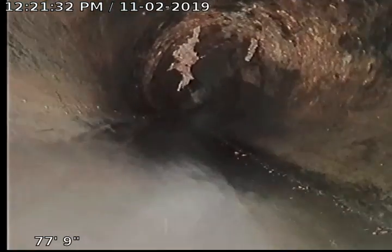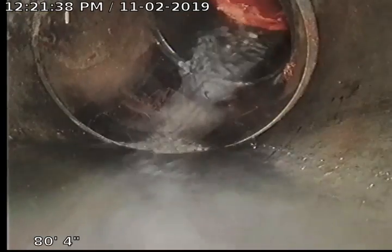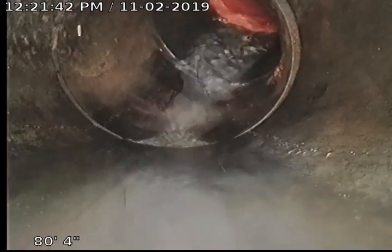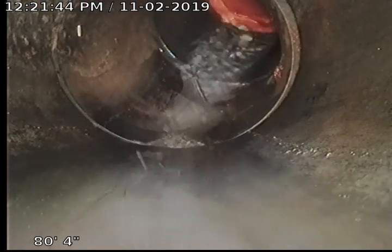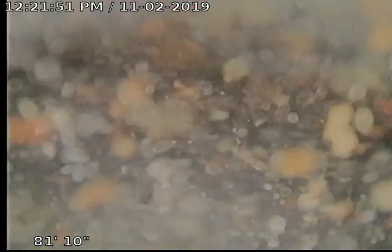So we're going down it again at a 45-degree angle. A little bit of build up there, but it's nothing. And then here we have our turns. You can see we're coming up where the black pipe is going to be transitioning to that orange reddish pipe. That's the clay pipe. So this plastic pipe is going to be transitioning into clay.